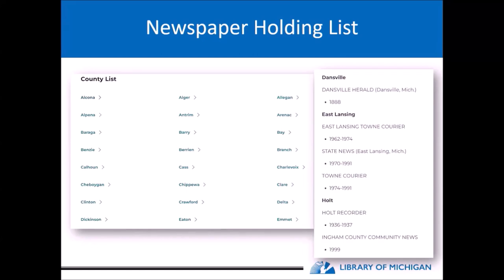East Lansing Town Courier, and then we jump two items down to the Town Courier. If we look at the dates, the first one, East Lansing Town Courier, has 1962 to 74, and then Town Courier says 74 to 1991. In this newspaper holdings list, if you see very similar newspaper titles that have years that go together, they might be bookend years.